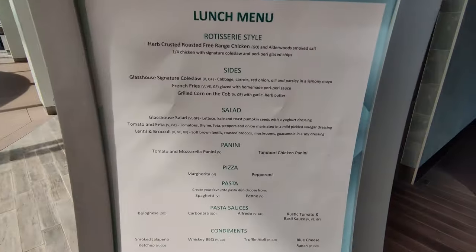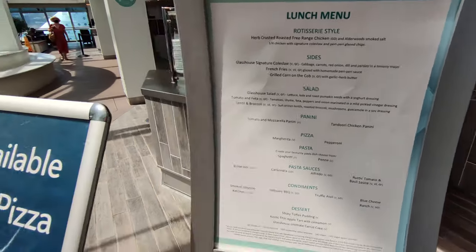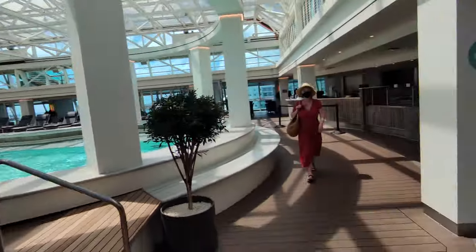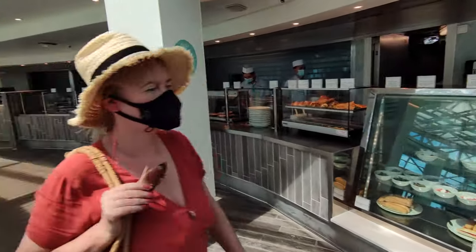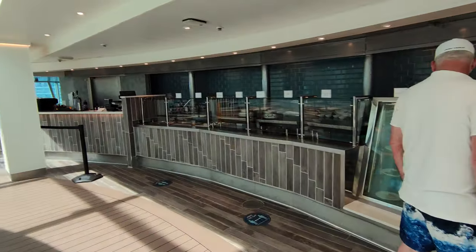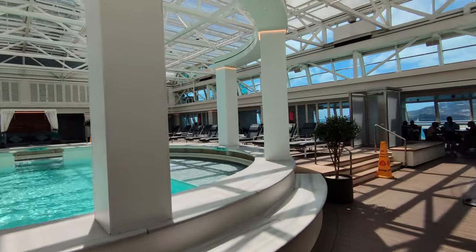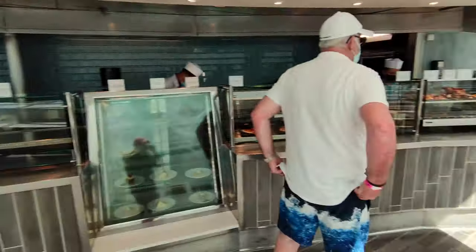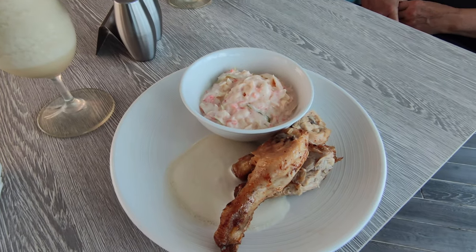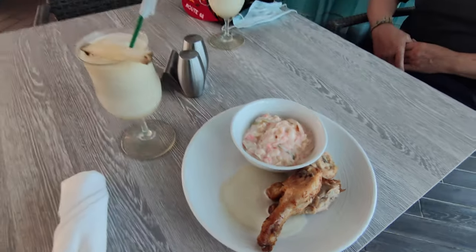Here we are in the glass house. The chicken here is fantastic. We never tried the coleslaw, did we? Did we ever try that? Look at this wonderful food. There's a bar, get yourself a drink. We'll just enjoy the sunshine. We've gone for a pina colada, and I've gone for the chicken with their famous coleslaw and the blue ranch sauce.